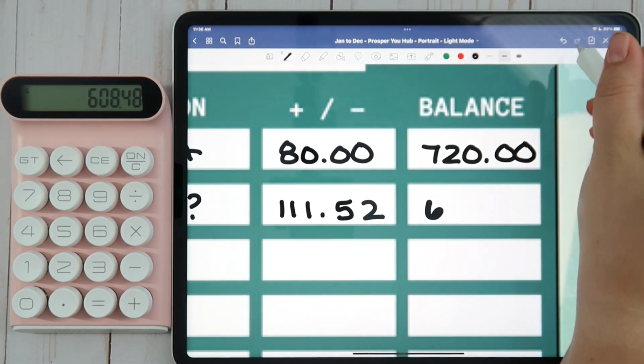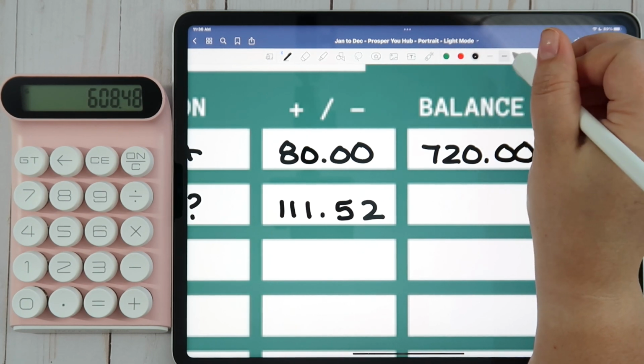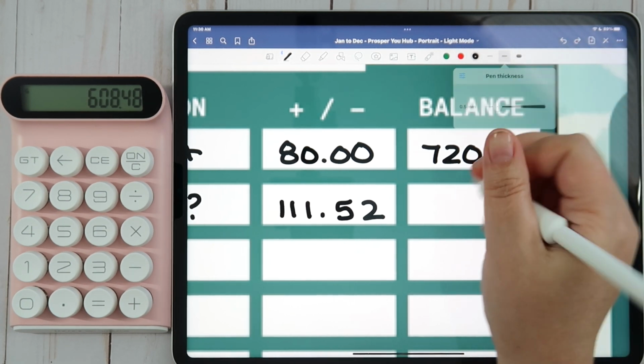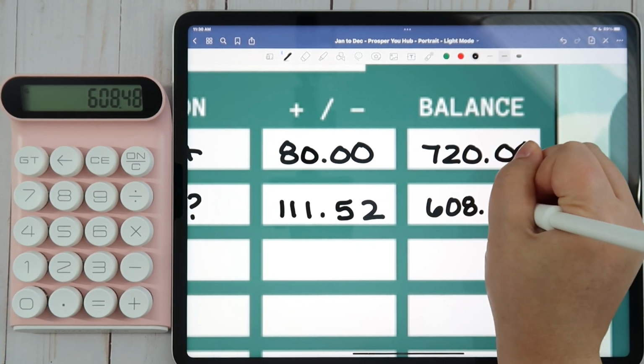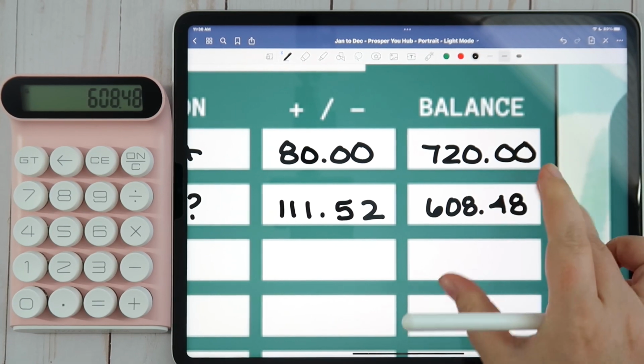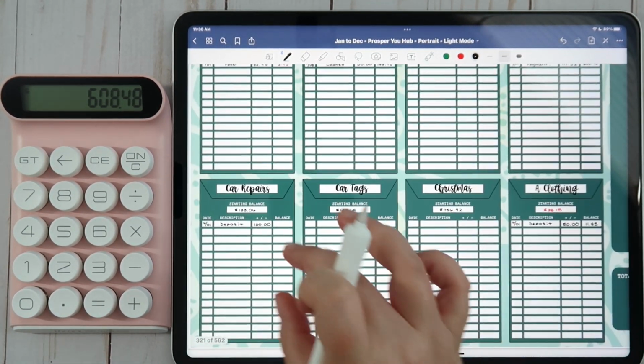So the balance that we have right now is $608.48. So $608.48 is our current balance for that.